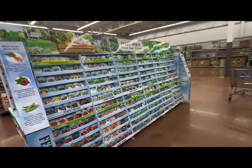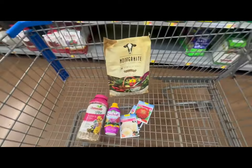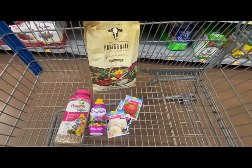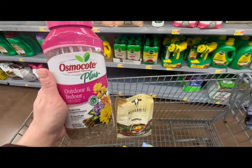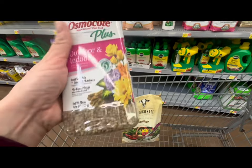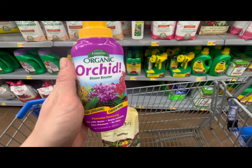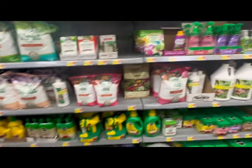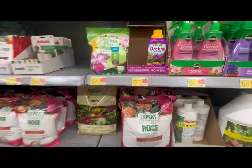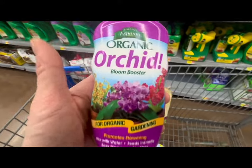Bye, guys. And of course, I couldn't leave empty-handed. I picked up a few awesome things for my home garden. I picked up this Osmocote Plus Outdoor and Indoor Granule Slow-Release Fertilizer. I picked up the Orchid Bloom Booster Fertilizer by Espoma Organic. And for the pricing of only $6.97, this pricing cannot be beat. It sold almost for double online.